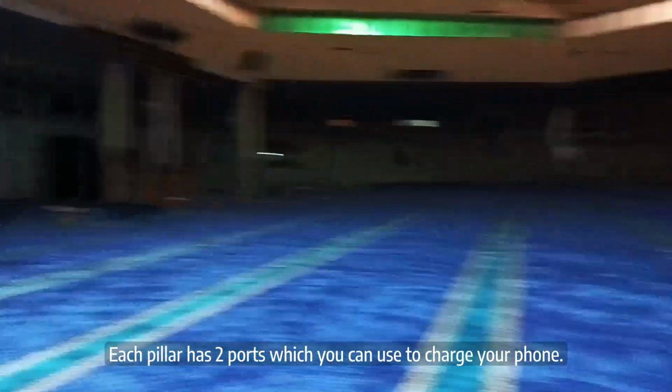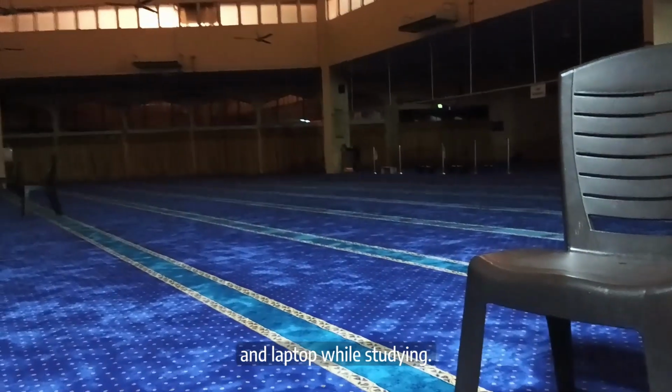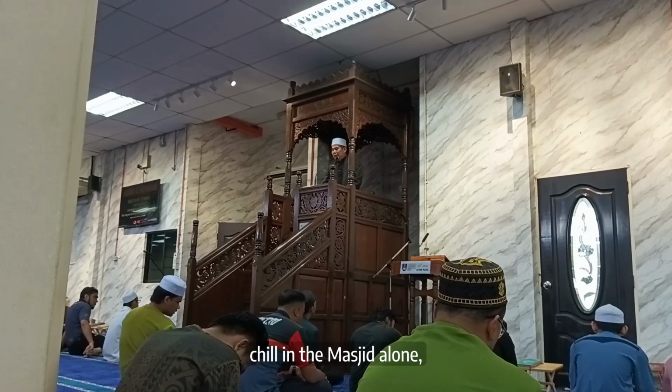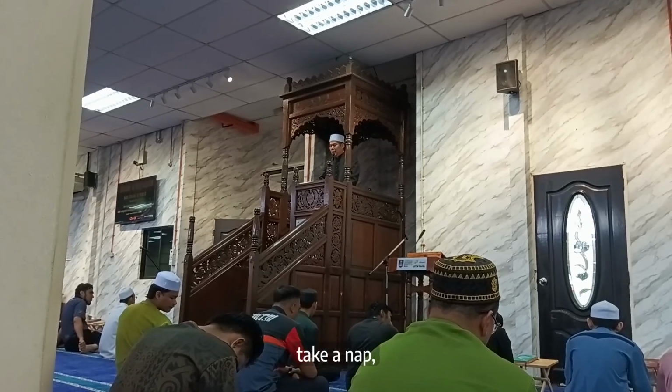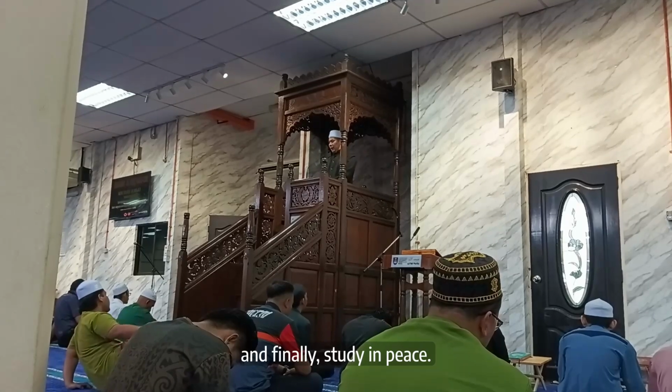Each pillar has 2 ports which you can use to charge your phone and laptop while studying. Everyone does their own thing. Chill in the masjid alone or with friends, take a nap, read Quran, and finally study in peace.